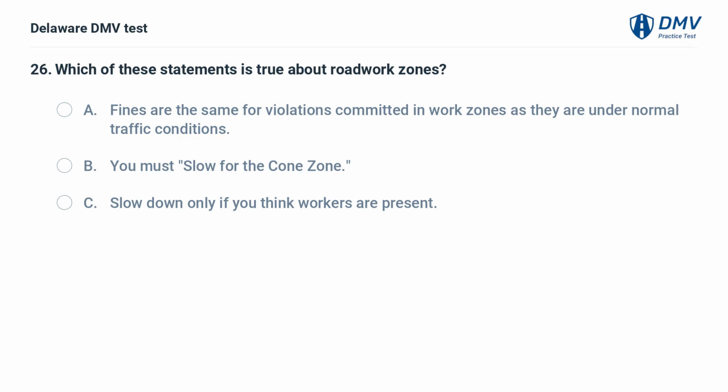Which of these statements is true about roadwork zones? A. Fines are the same for violations committed in work zones as they are under normal traffic conditions. B. You must slow for the cone zone. C. Slow down only if you think workers are present.